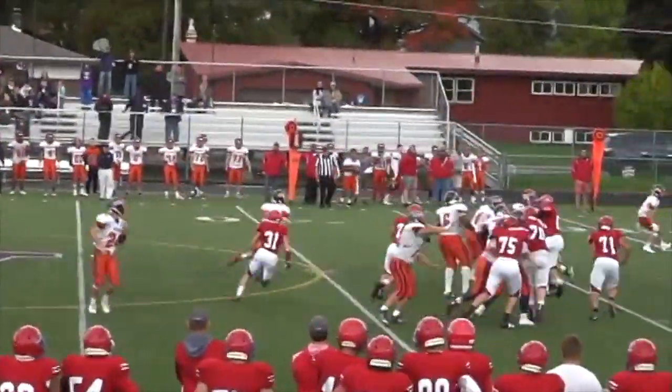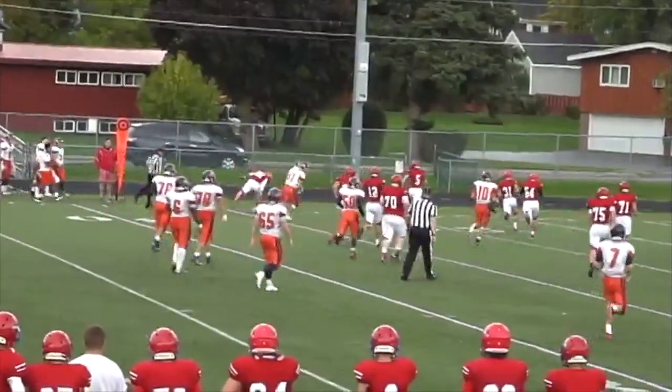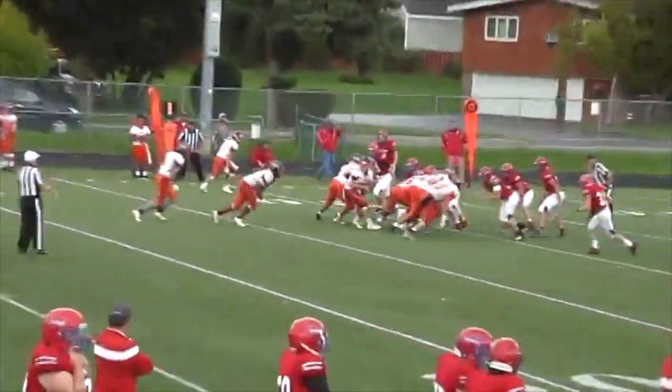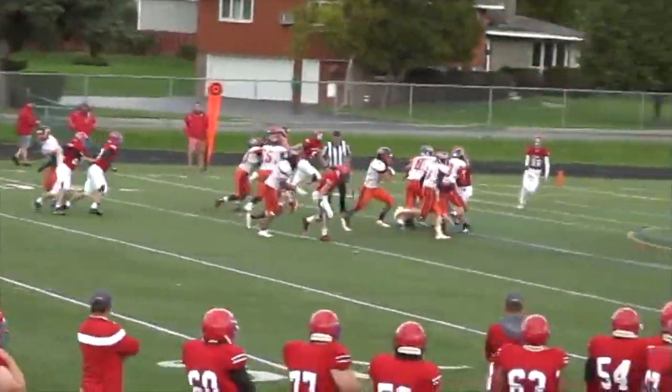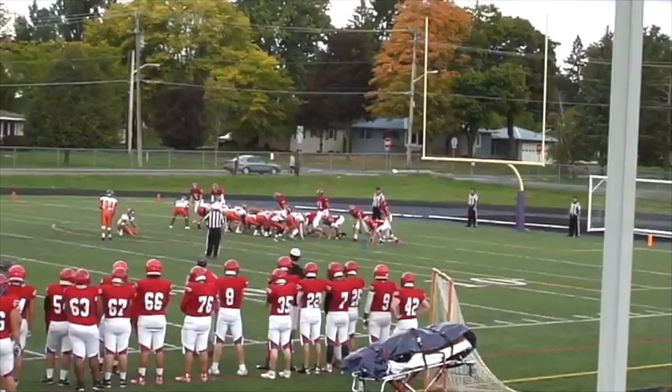Here's the play. A little toss to the left, number 25, Gibby Carey. Boy, he's got a nice move to the outside. Well, it's a third string that lay down. Right, they want to keep their momentum going into their next game. Number 4 going in on top. David Egg, New Jersey.